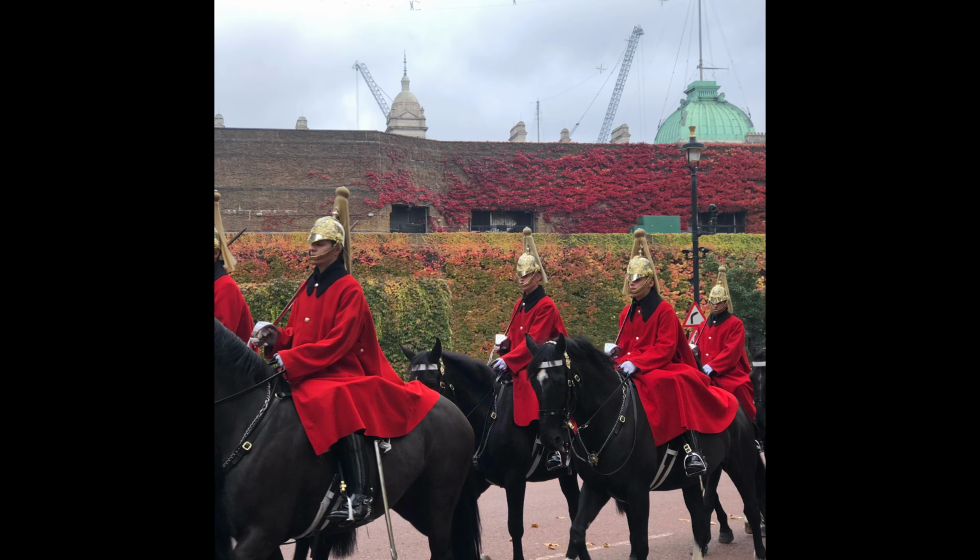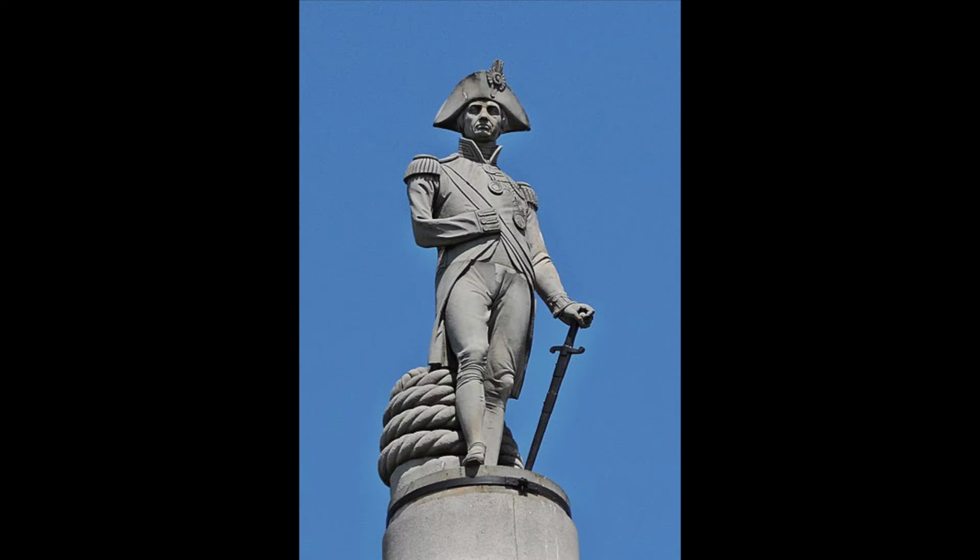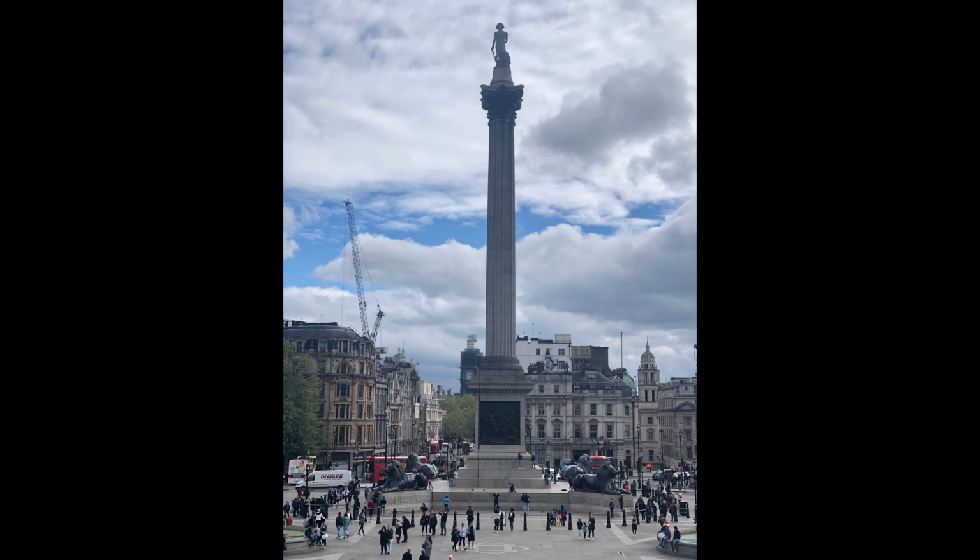a few years ago. And it's this one that seems to have started the rumours, with stories circulating that the horse guards would typically rub the nose for good luck. Another great myth was that it was the spare nose for Nelson, who stands 51 metres above us in the centre of Trafalgar Square. So what's the real story?